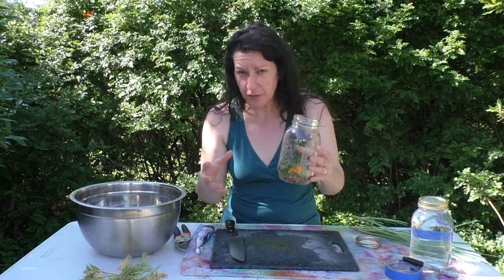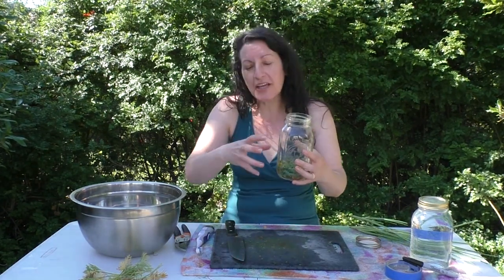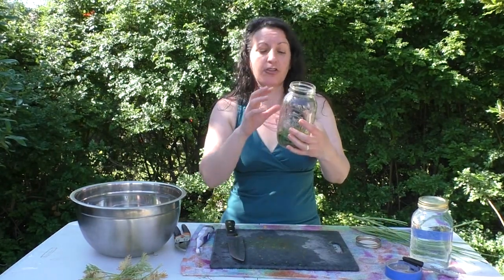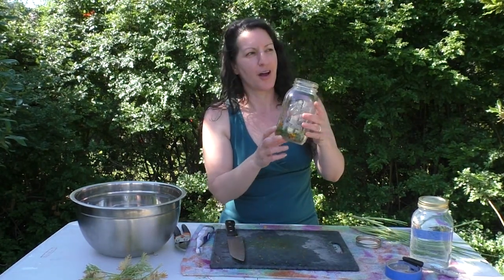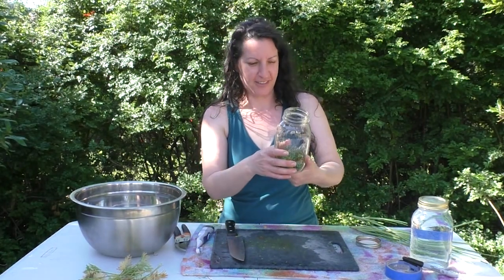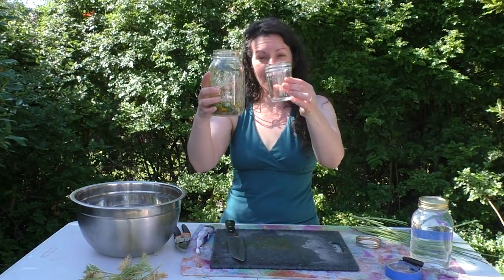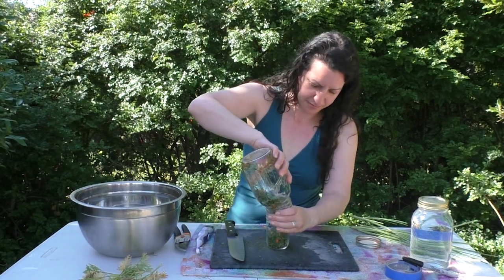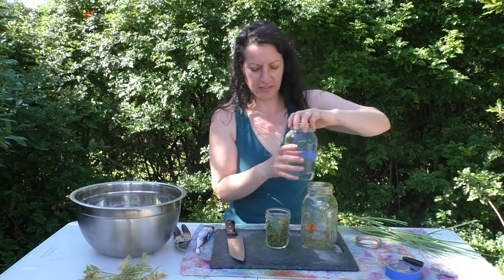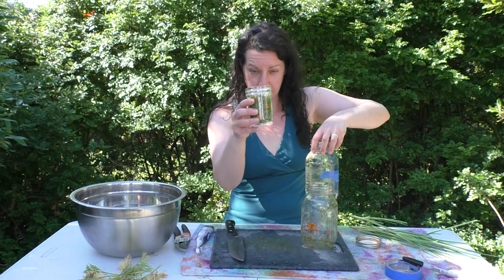So when I'm using a fresh plant, I recognize that it will take up a lot more volume in my jar than a dry plant would. So I'm going to fill my jar 3/4 to full. In this case, this is significantly larger than what I need. And so my fantastic husband, thank you so much, because really this is the size jar that I need. So we're just going to dump all of this in. So this is perfect, absolutely perfect. I'm about 3/4 to full.